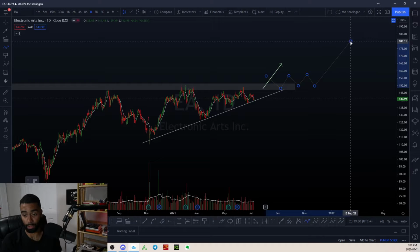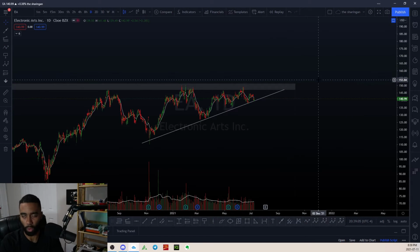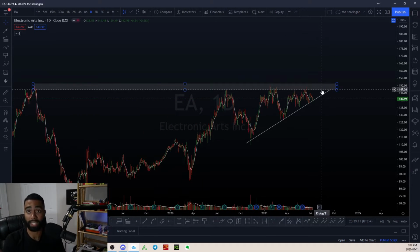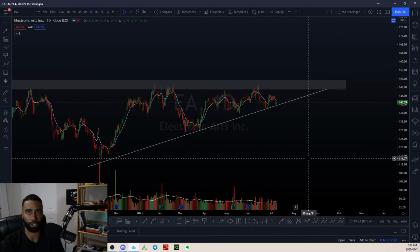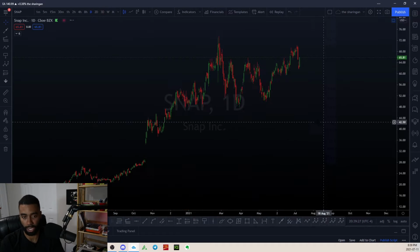But I like this name looking into late 2022. It's a nice one year hold, maybe some calls out to late 2022 for maybe 170. Think about it, EA Sports are in the game. They create the games every year, and there's always people buying it. I think it's a fairly good company in terms of a fundamental play. I'm not too sure about all their financing and things like that, but the chart technically looks great.